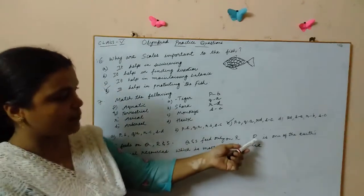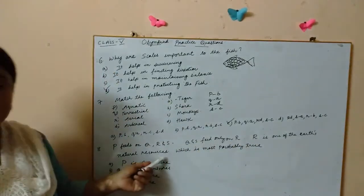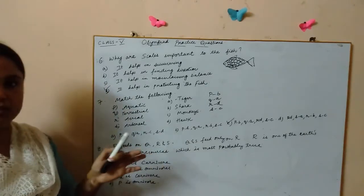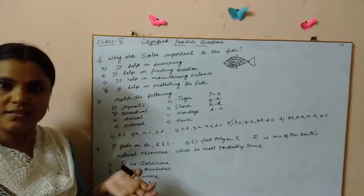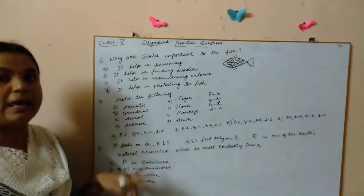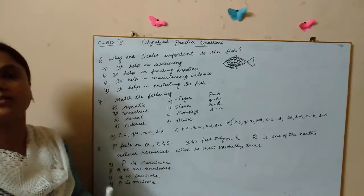Now what is R? R is one of the Earth's natural resources. So it could be plants, children. Because usually an animal cannot depend only on water or air, isn't it? It should have something to get calories, nutrition. From where does it get it? Any animal? Maybe plants. Let us just think that probably the natural resource is plants.